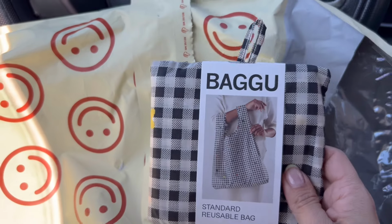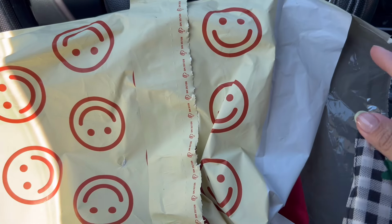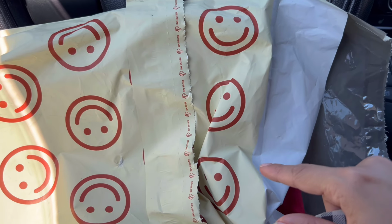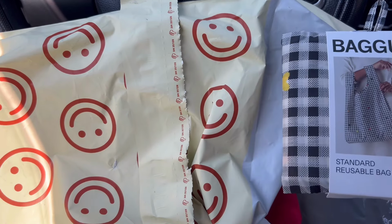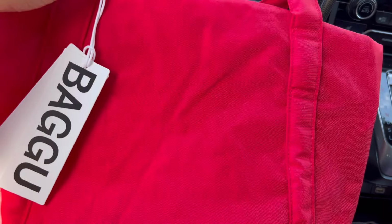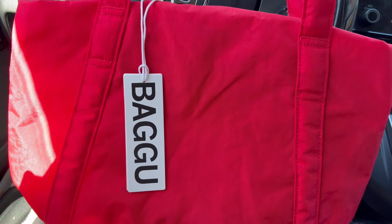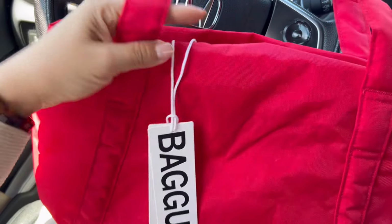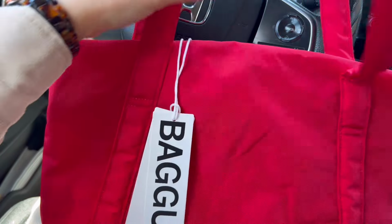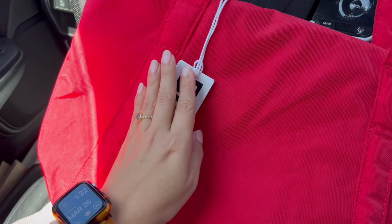And so I picked up this heart Baggu reusable. I actually returned a few things from my last order and I ended up finding what style I prefer. So I decided on the candy red mini cloud. It is just the perfect size for me. It fits my planner. It fits my wallet with all my little things. And so this is what I ended up picking up. It's actually brighter in person, but it is such a pretty red.